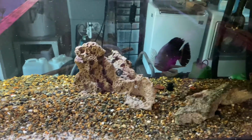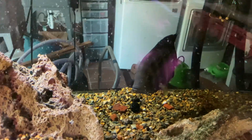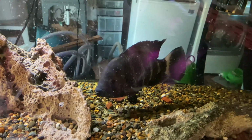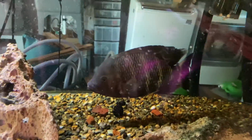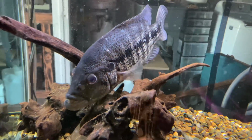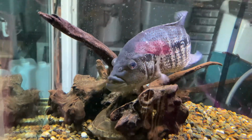Take a look. So we have this, it's like a 12-inch buddy call for eye. Fin's a little torn because he's always fighting with the dove eye. It's a big boy though. It's a big boy. And then we have the dove eye over here. And the dove eye has been getting tapped up by the African pike. That's why I took him out.